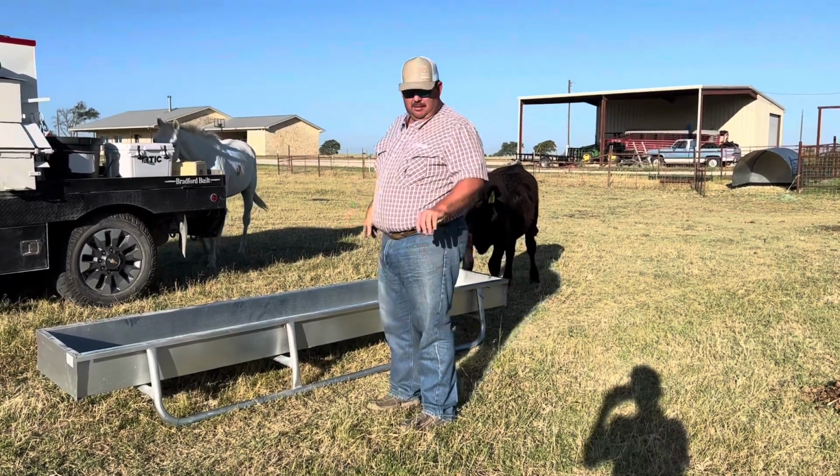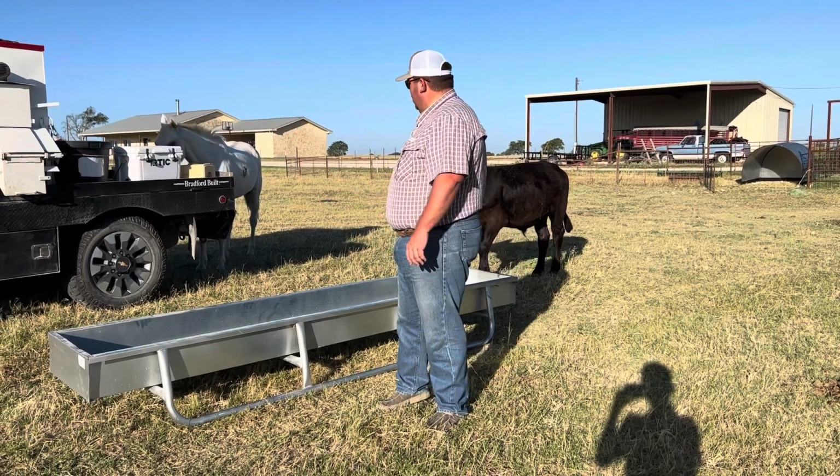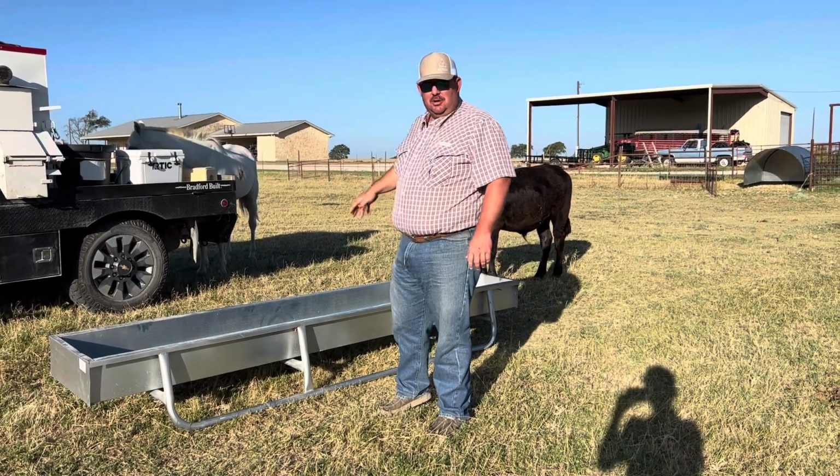But this will more than likely be the trough that they're going to eat out of in the feedlot pen. So I'm going to put some cubes in here for them and teach them to start eating out of a bunk.